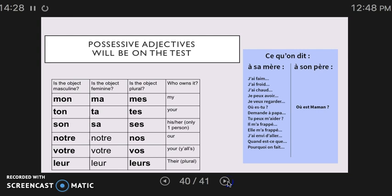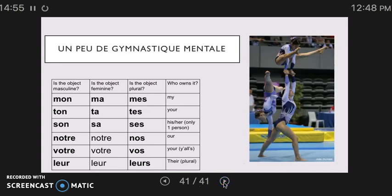If you can, try to think again on a test that on this chart, which you might have to write on it at the very beginning, you're going to have to think, okay, first of all, who owns it? To figure out which of these columns you're going to choose, or rows you're going to choose, and then figure out what is that object itself. And it will be easier for your family when we're describing family because your mom is always going to be a female and your father is always going to be a male.